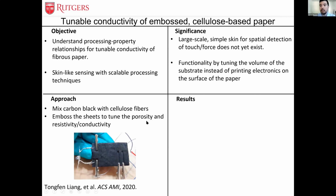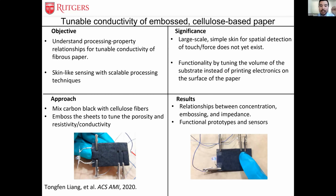So to keep things cheap and more or less safe, we start with mixing carbon black with cellulose fibers. So of all the nanomaterials, or well, maybe not all, but of a lot of the nanomaterials, carbon black is a low-cost entry point for us. And then we look at relationships between concentration, porosity, and impedance. Okay, and we've made some sensors and prototypes.